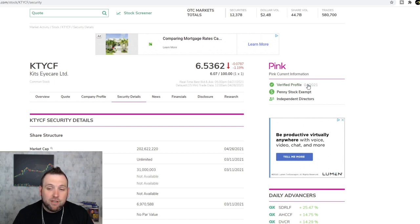But we look over here, they've got a verified profile. They were verified within the previous 6 months. They are penny stock exempt. This security is not a penny stock as defined by the SEC rule. So the reason why they are on the OTC markets is because they are a Canadian company.